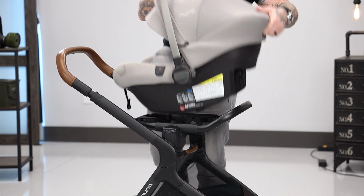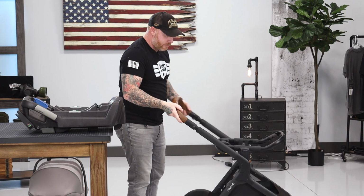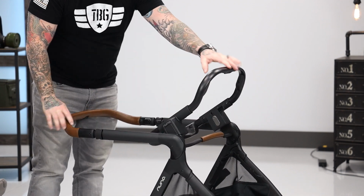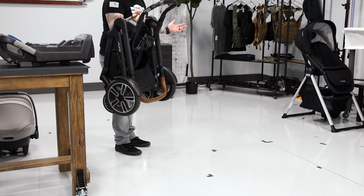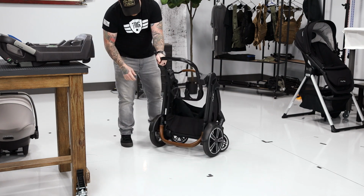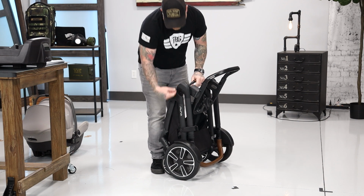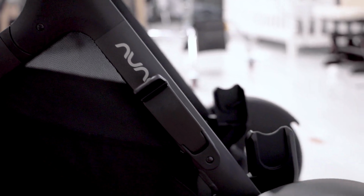Okay, so the way this thing folds, again, it's very simple, very easy, very intuitive. Right here on the handles, there's 2 little tabs, I guess. You would pull these up, and this guy folds right down just like this. It's super simple, very easy, and it folds up just like that. To unfold it, now this is actually one of my favorite parts. There's a lock right here on the side, so you can lock it from unfolding, or you can pick it up and swing it out of the way so it never locks, which I prefer.